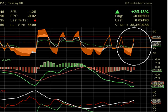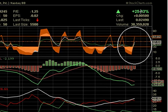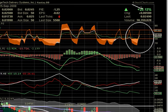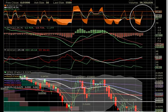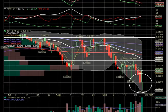We did make a nice 25% move today. I would expect this thing to slowly eke its way up. I'm not going to pay much attention to these moving averages because they're pretty flat actually. So I think our major resistance is right here at probably, I'm guessing, between 0.0275 and about 3 cents. Right in that area, if we get a break from there, I could see an easy run back up to 4.5 cents quite easily.